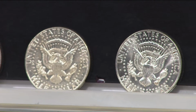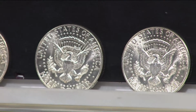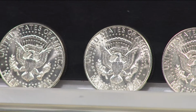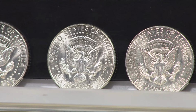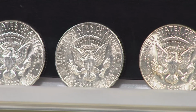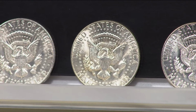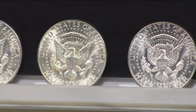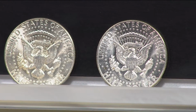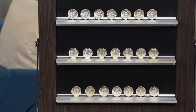The last time I sold them, before I had this batch of rolls, and look at how brilliant. I mean, those are stunning. They're like they were made yesterday. They're 50 years old, folks. These are 50-year-old coins, and they make the best noise. They are brilliant uncirculated. You're paying $6 apiece for brilliant uncirculated silver Kennedy half dollars. It is truly, absolutely, utterly amazing.